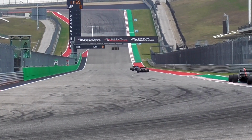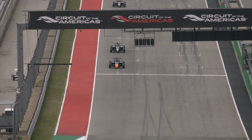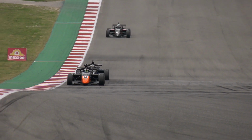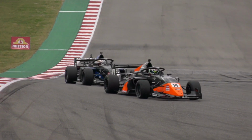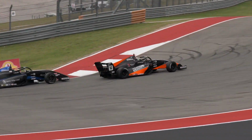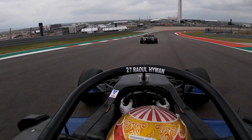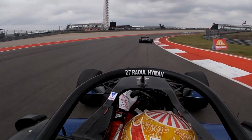4th place battle continues to be a good one. Tavella not blocking, staying in the normal racing line, realizing he's got just enough margin. As Raul Hyman gets a good run through the apex, and then they set up for the S's one more time.